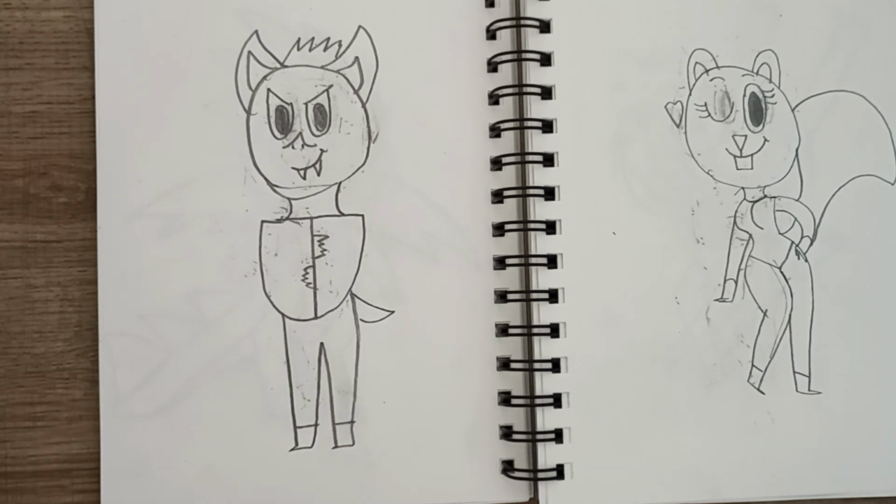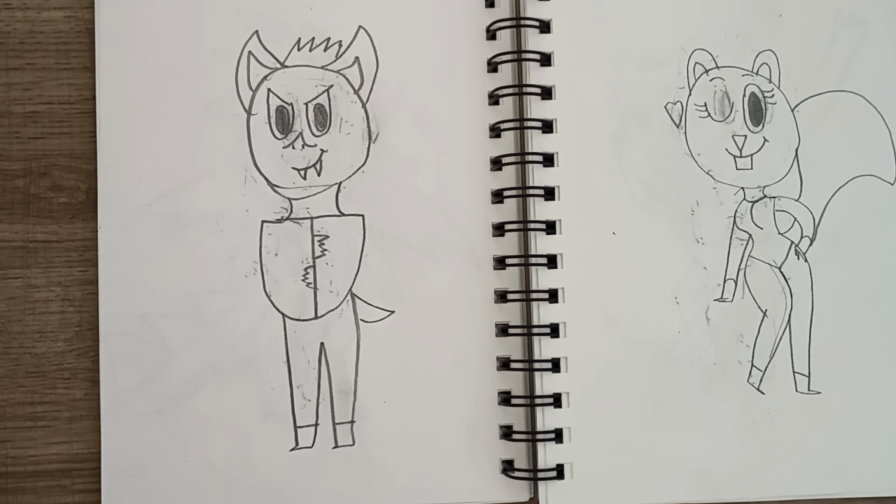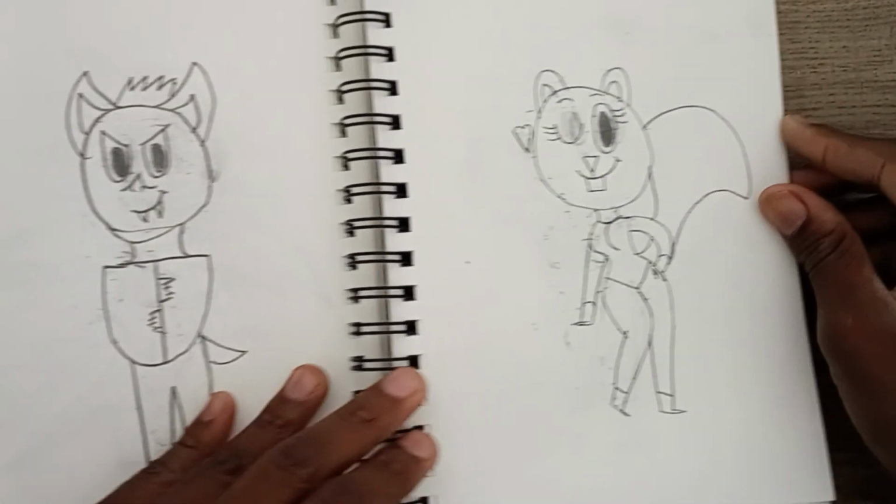Because animations are a very complex and very time consuming medium you have to do. So yeah, it's kind of hard to keep up, unless you're doing story time animations. That's kind of different. So enough rambling on. Let's get to the drawings.